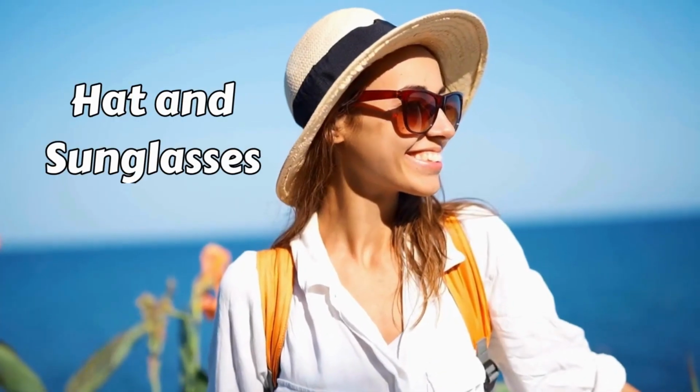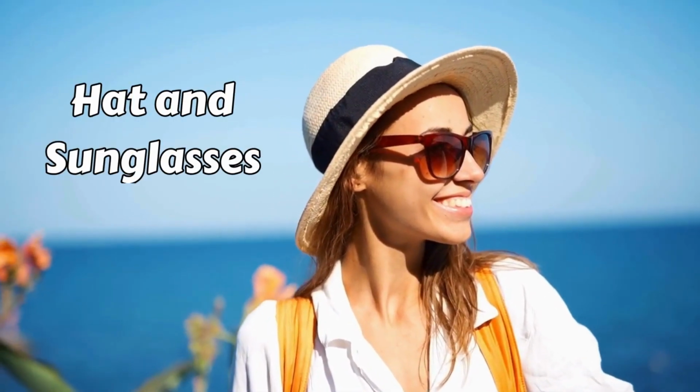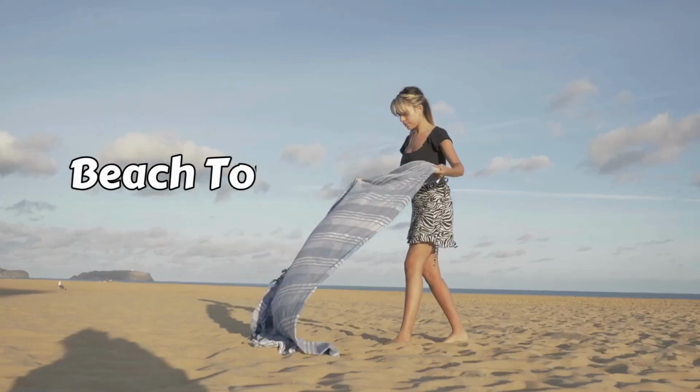A hat and sunglasses. Further protect yourself from the sun with a wide-brimmed hat and sunglasses. This may seem like common sense to some, but many forget or maybe don't realize how much closer to the equator they are when in the Caribbean, and how that affects the amount of UV rays that you're going to be exposed to.